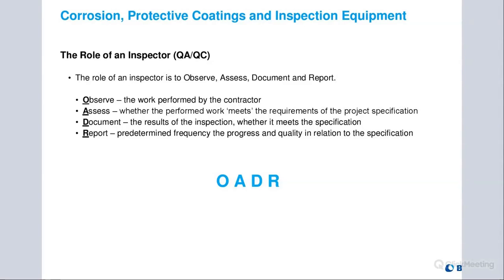And you report what the progress and quality are in relation to the specification. So it might be weekly, bi-weekly meetings, whatever the case may be. Gotcha.